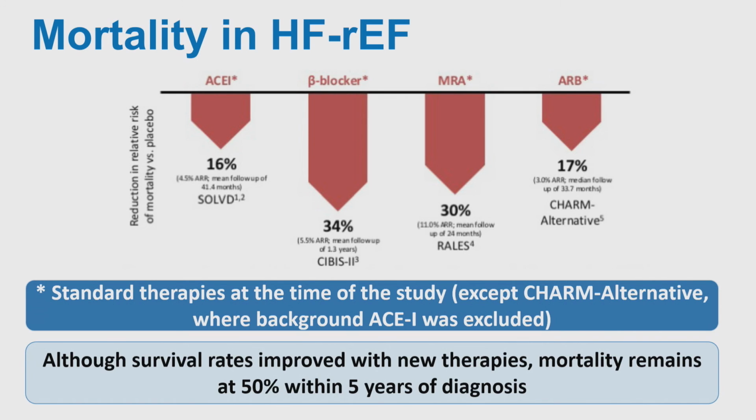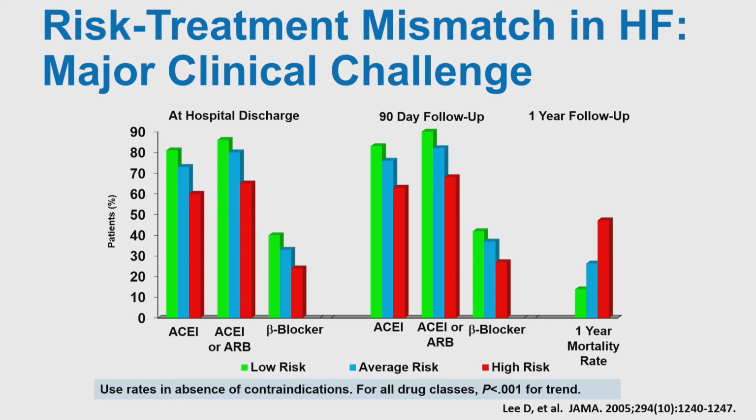So when I'm talking about these drugs coming up and why the guidelines made the changes, keep in mind that these are drugs that are actually now showing us some benefit that we didn't see previously.